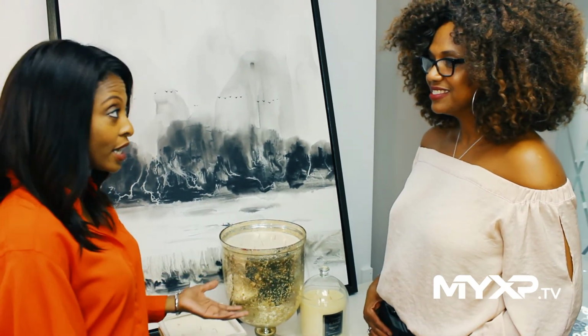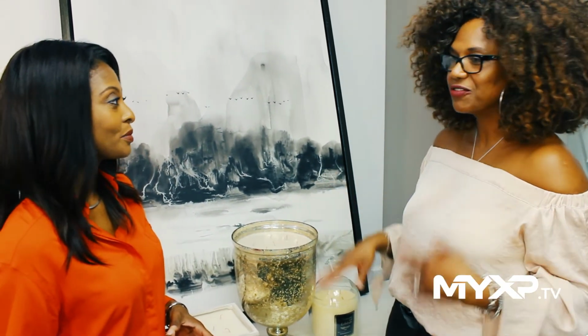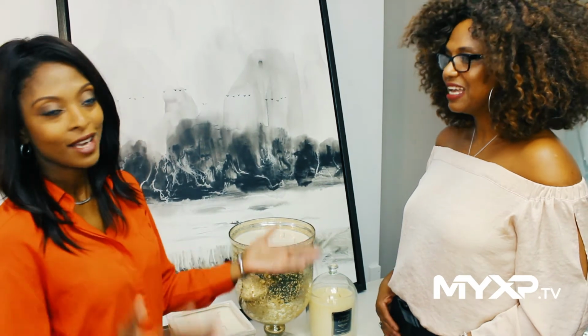And if they brought you a container to put a candle in? We can test the container to make sure that it is safe to put the candle in there, and then we'll have you have your beautiful candle. Right, and they can choose their scent and all that sort of stuff.